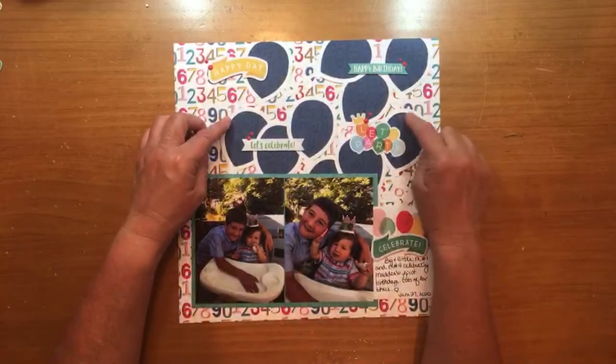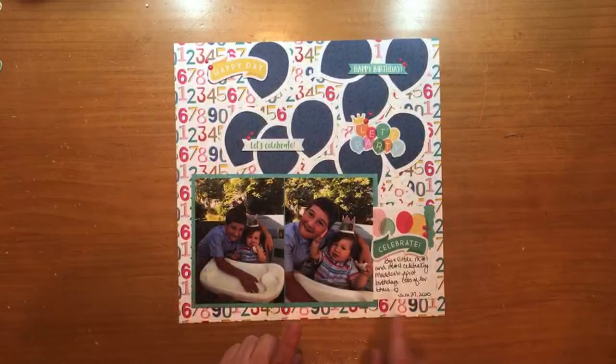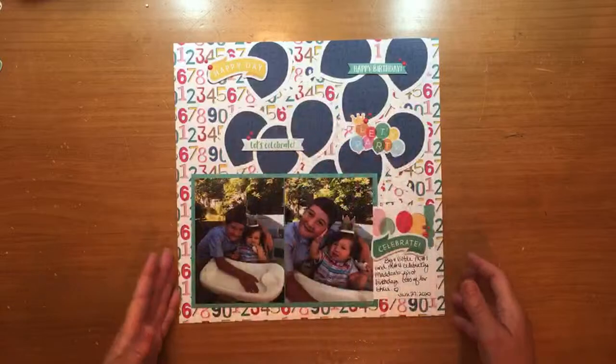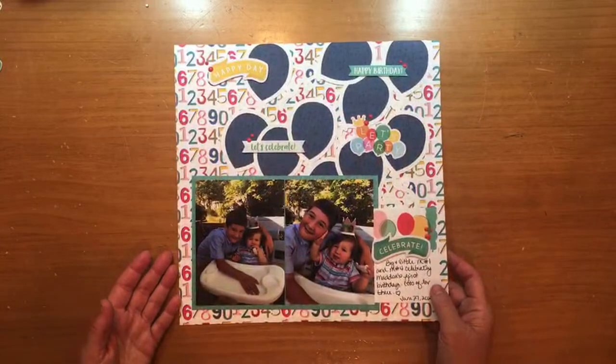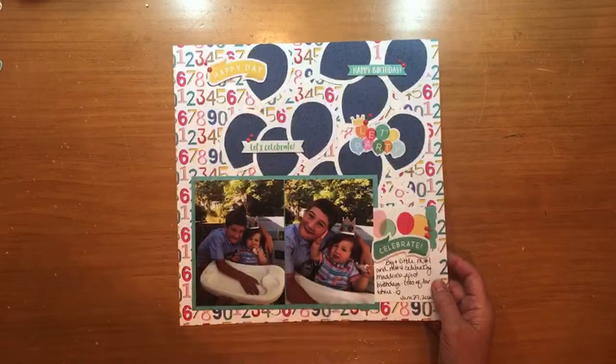This is also a Paige cut file, the balloons here. More Bella Boulevard paper here, actually, and I liked the balloons and just kind of filled them in and did that. And his brother was being really cutesy and he was not having it.